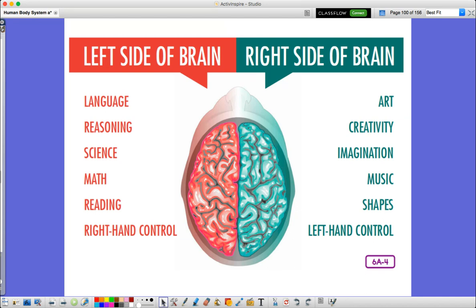The right side of your cerebrum controls muscles on the left side of your body. One hemisphere is usually more developed than another in most people. If you use the right side of your body more, that is, you kick with your right foot and hold your pencil in your right hand, the left hemisphere is dominant or in control. It is the left hemisphere that is mostly associated with language, math, and reading.